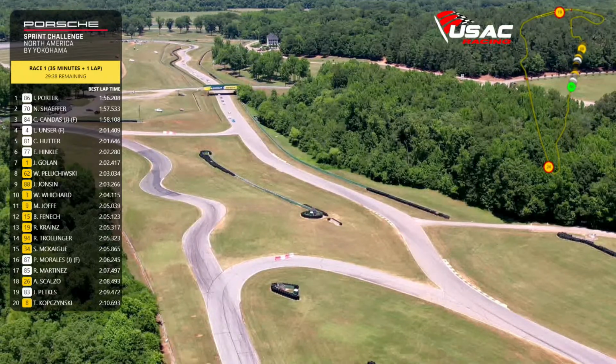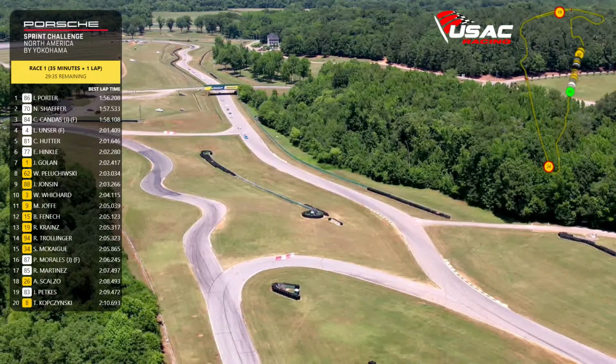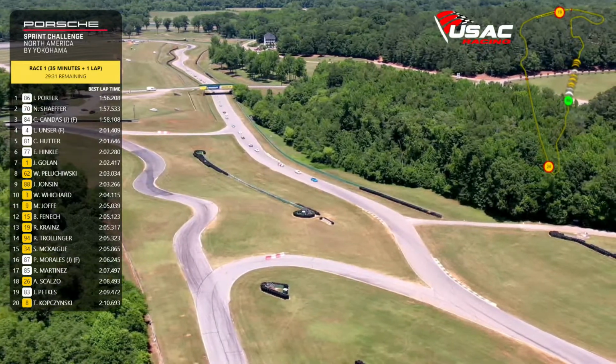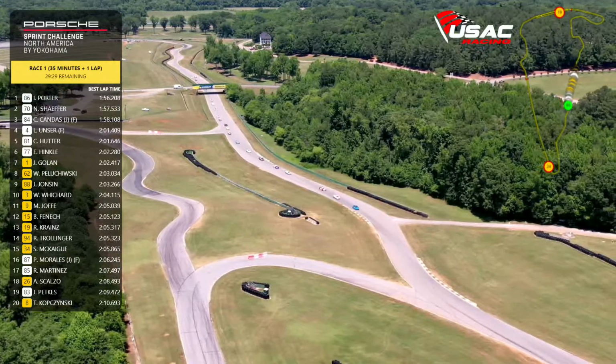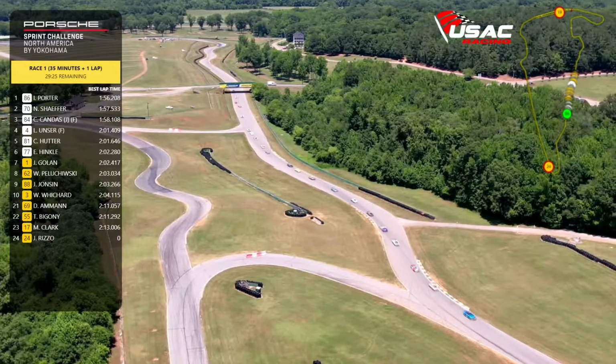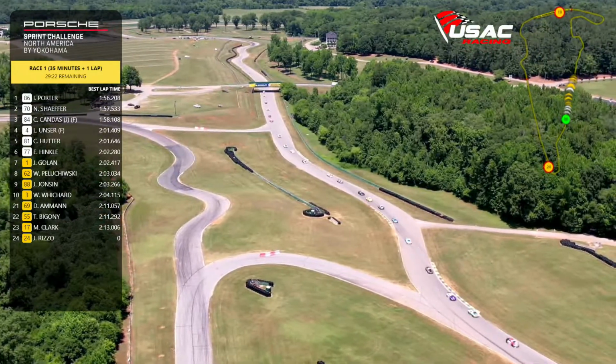In one of the rare situations, it seems like a majority of the field is actually split by class, because typically, Ryan, they're heavily intermixed in this series. Which you would expect, right? The car is the same. The only difference in the two classes is effectively the age of the driver.